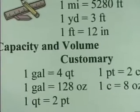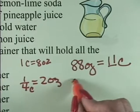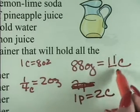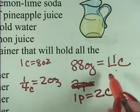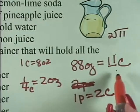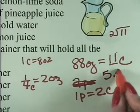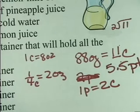Okay. So we have 11 cups, and we said that one pint equals 2 cups. So how many pints can I get out of this? If one pint is 2 cups, how many can I get out of 11 cups? Five point five pints. Okay. Right. Whew, this is getting complicated.